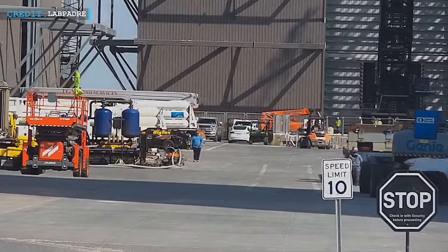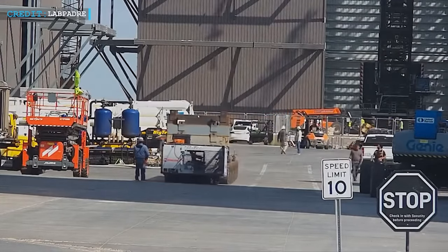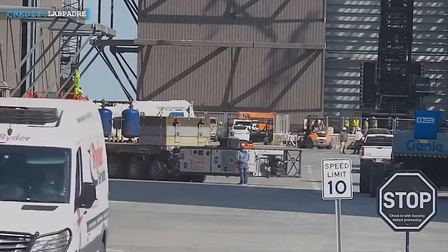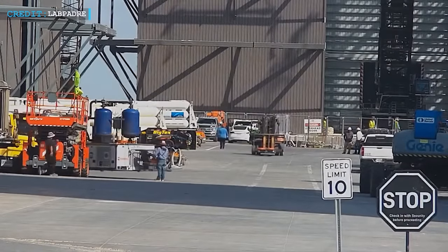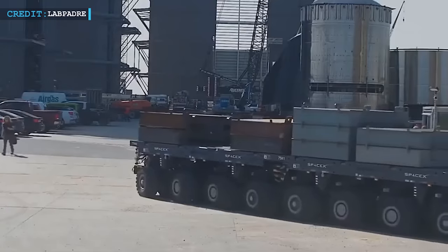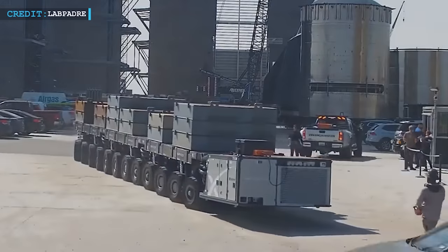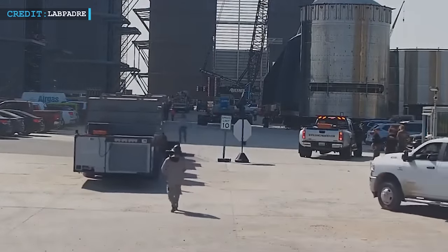Recently, there was a significant development with Ship 28. A move alert was issued, indicating that the ship needed to be relocated. To do this, two specialized vehicles, known as Self-Propelled Modular Transporters, SPMTs, were brought in, along with their counterweights, which help balance the load during transportation. These two SPMTs, designed to handle a limited amount of weight, 3 blocks per SPMT, were carefully positioned in the High Bay area where Ship 28 was currently located.